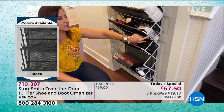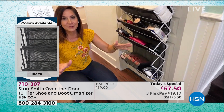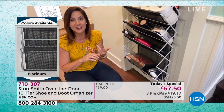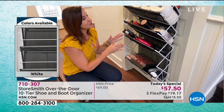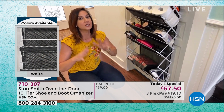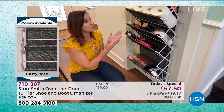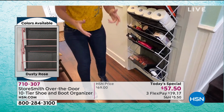Now, this is powder coated steel. So if I get this gunky with my makeup or my hairspray, that's okay. It's going to wipe clean and it's never going to rust, chip, or corrode. When I tell you that this is going to be an organizational tool that you have for years and years and years to come, I mean it. You're going to get so much use out of this and love the instant organization that you get.